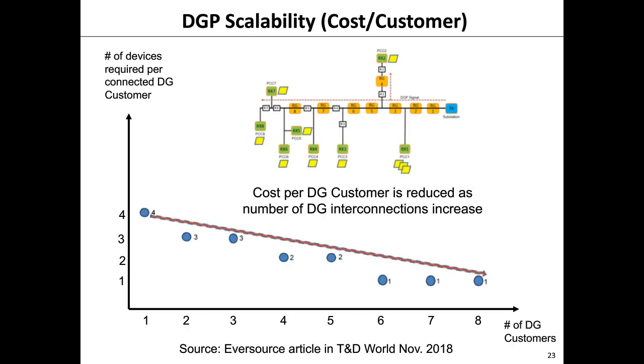This graph clearly demonstrates the cost effectiveness and scalability of the DGP solution. It shows the number of devices required for each interconnection in each interconnecting IPP. The first customer at PCC1 needed 4 devices: a transmitter, 2 regenerators, and a receiver.